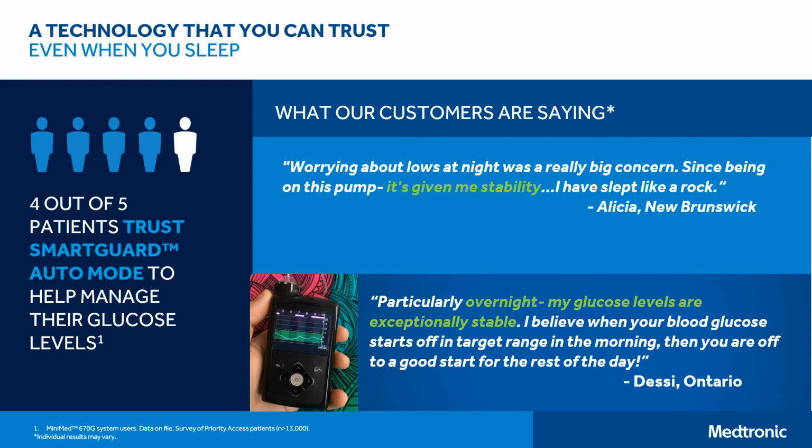Alicia from New Brunswick says, "Worrying about lows at night was a really big concern. Since being on this pump, it's given me stability. I have slept like a rock." And Desi from Ontario says, "Particularly overnight, my glucose levels are exceptionally stable. I believe when your blood glucose starts off in target range in the morning, then you are off to a good start for the rest of the day."